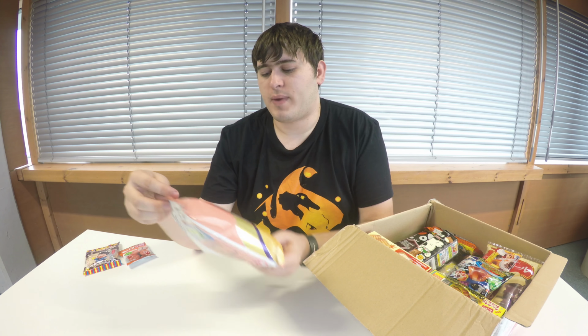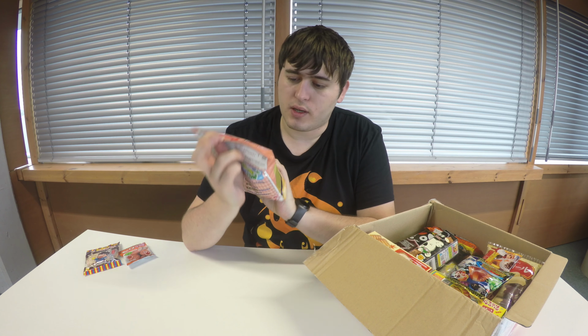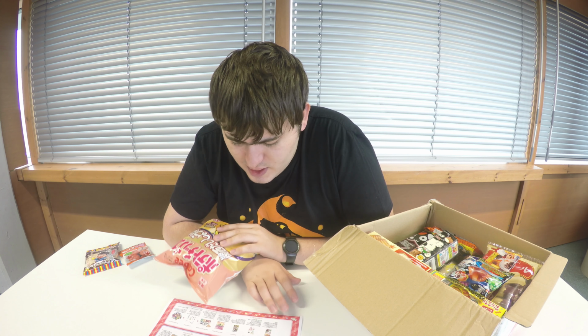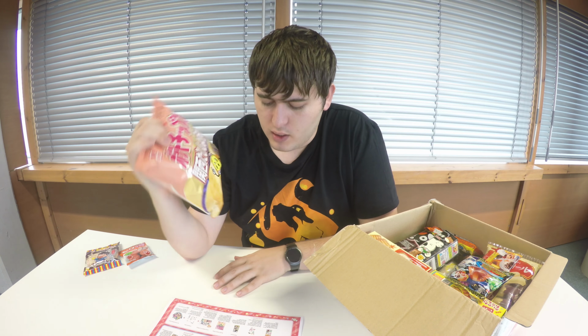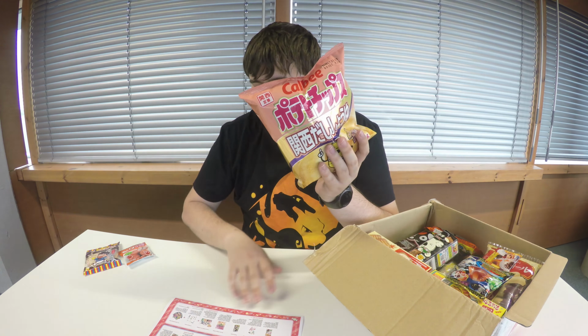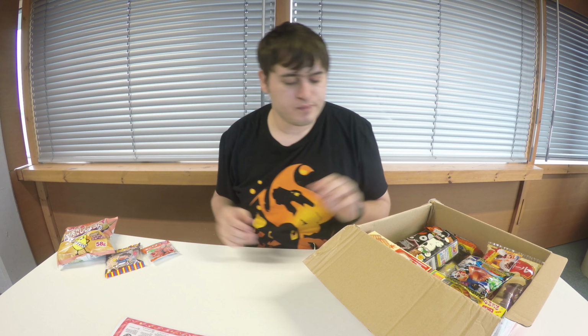Up next, we got some Calbee potato chips. I'm not entirely sure what flavor these are. It's hard to tell. This is why I wish I had the right box. This does look different to last month, so I'm hoping it is the right box. Maybe I'm not reading it properly, because the closest thing that this looks like is the garlic potato chips in here. So that could be the garlic potato chips. These are the kind of crisps I had when I went to Japan, or potato chips, depending how you call them. So they're really nice.